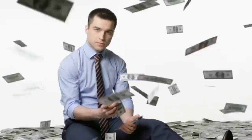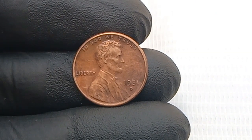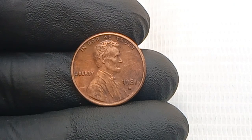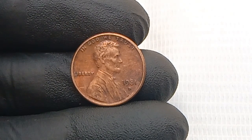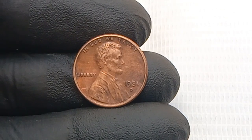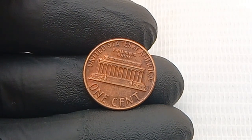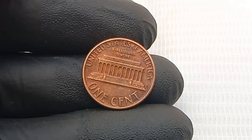Today, we are diving into one of the most mind-blowing discoveries in the world of coin collecting and historical anomalies. A simple 1981 D one cent coin, something you'd expect to find at the bottom of a drawer or stuck between couch cushions, has rocked the entire numismatic community.